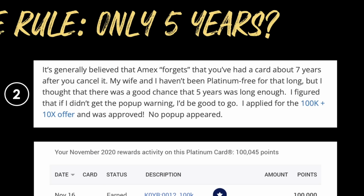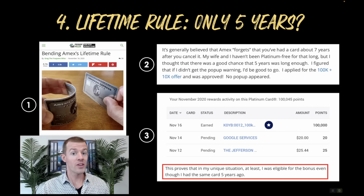It's generally believed that Amex forgets that you've had a card about 7 years after you cancel it. My wife and I haven't been Platinum free for that long, but I thought there was a good chance that 5 years was long enough. I figured that if I didn't get the pop-up warning, I'd be good to go. So I applied for the 100K plus 10x offer and was approved. No pop-up appeared. So this data point in combination with Amex's pop-up feature can be very useful to a lot of you out there to maybe even get some more welcome bonuses every 5 years or so on other cards.